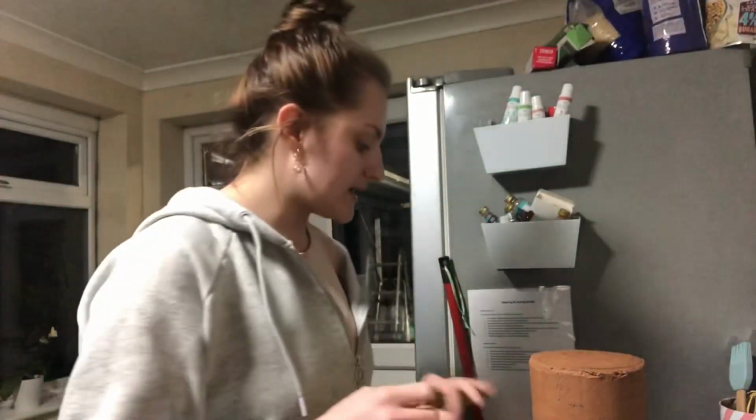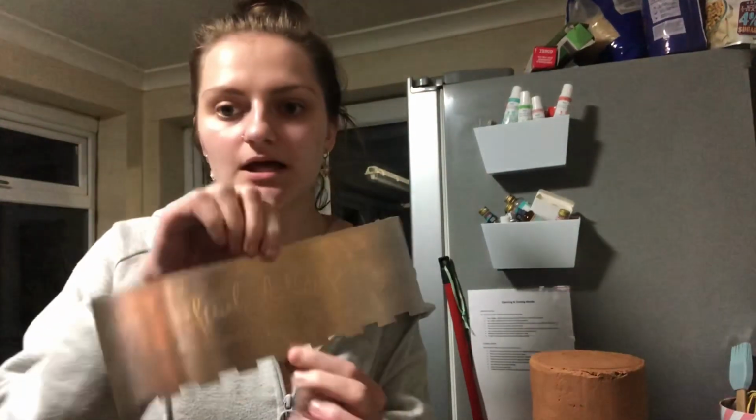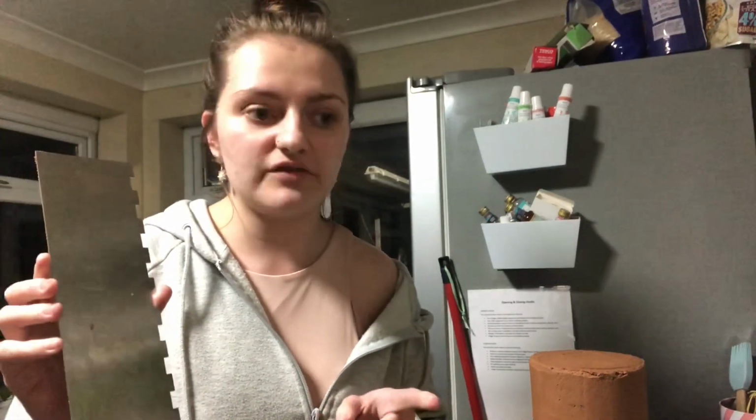Right, so I've got my cake here, and I just wanted to show you what scraper I'm using, just in case people were wondering. I'm using this medium stripe scraper, and as you can see, it's from Finch Bakery, and that's quite a big bakery in England. They're quite well known, and they're based in Manchester. I bought it on their website. I have quite a few of theirs which I use.